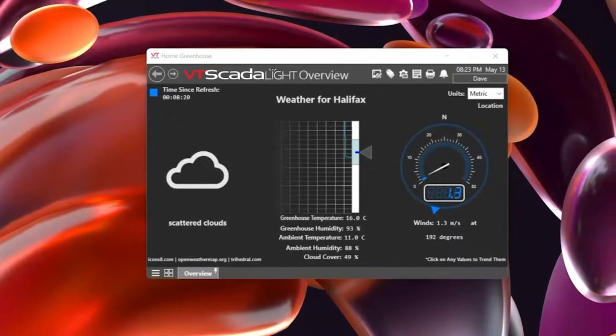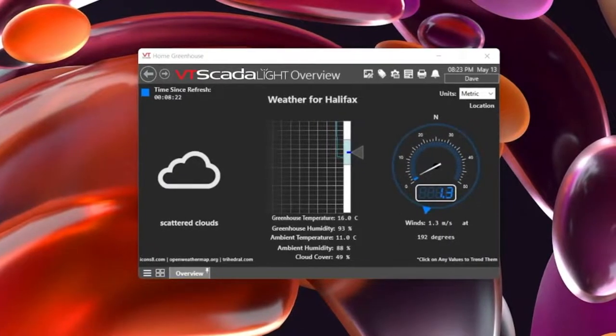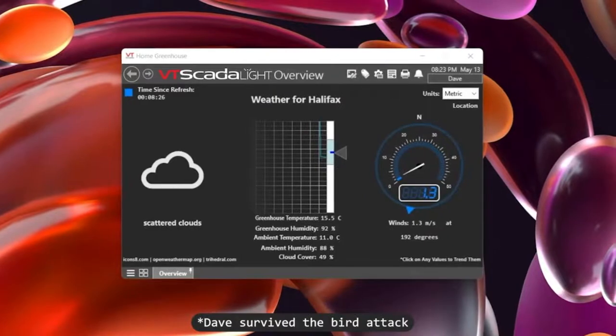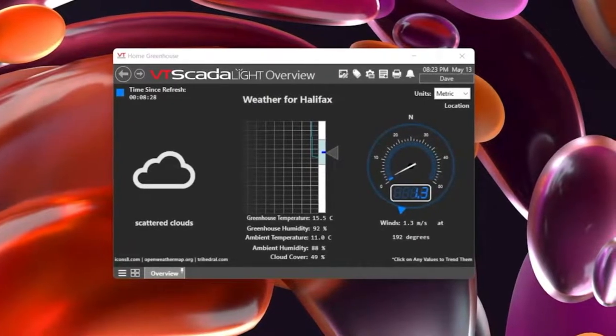It gives you the ability to write reports and use a thin client. You just can't use that thin client over the internet, but you can use it on your local network or in a local WAN or something like that. If you have an application that you think you could optimize something around your house, then please take a look at VTScada Lite. It's free and it's fantastic.